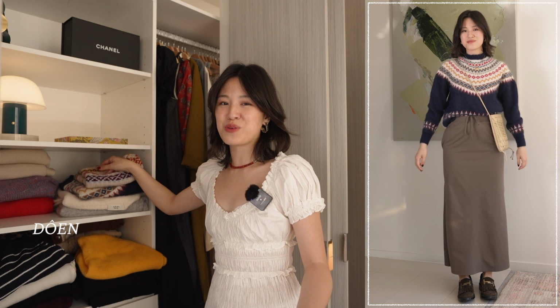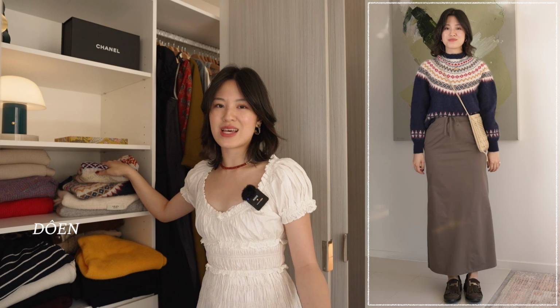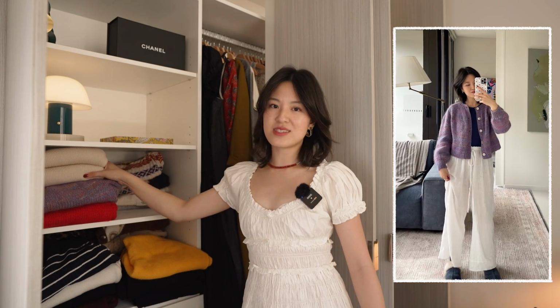These are some of my favorite pieces. I always take them on winter holidays. And then I will also style it for my everyday as well, when I want that more playful outfit. These are 2 of my hand knit sweaters. And then I've got this Sezane set in beige.